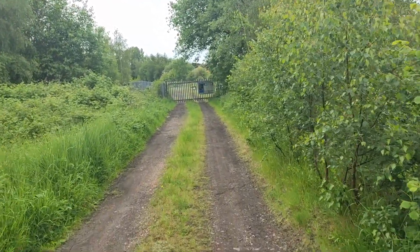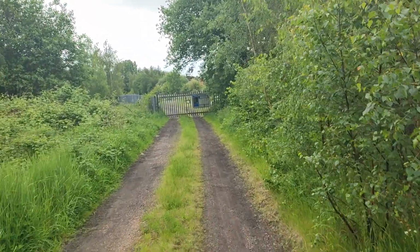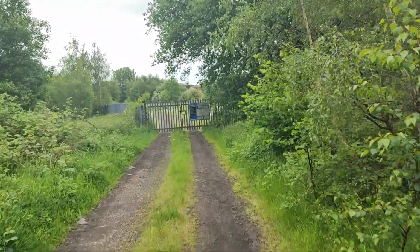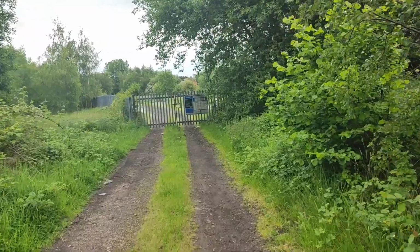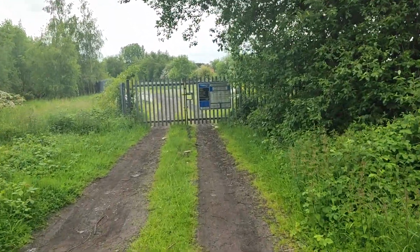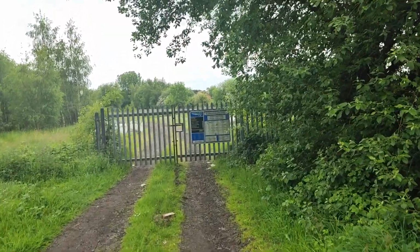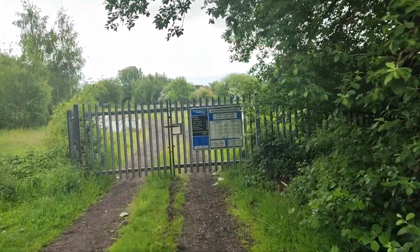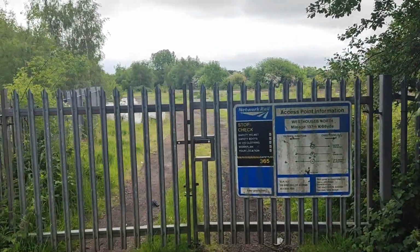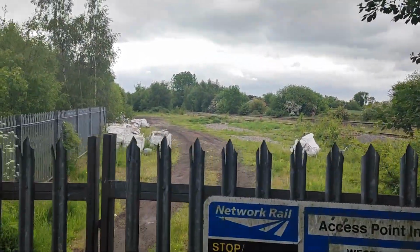So what I'm going to try and do, because this was the start of Tibshelf Sidings, as the line came in from Silver Hill Colliery, Plesley Colliery originally, and joined up with the Erewash Valley Line, and then went down to Westhouses, where we went before when we did the Blackwell Trail. I'll just have a little look over there for you.